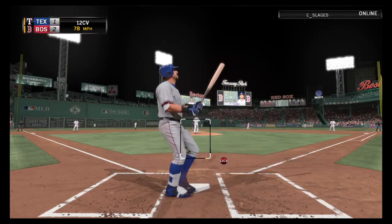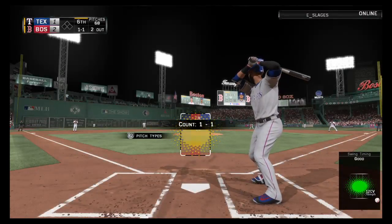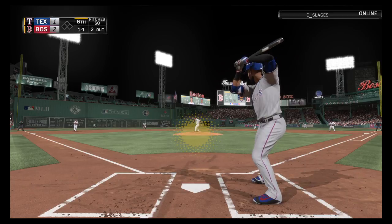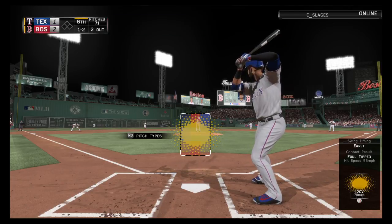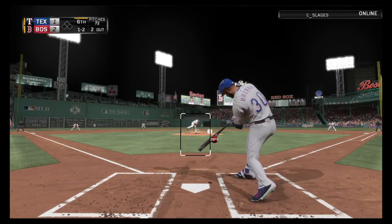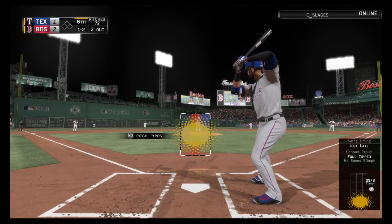A great pitch there as he couldn't get extended on that one, and he's down on strikes for the 2nd out. Buchholz gets the sign. 1-1 on its way. Foul right at the plate. The count moves now to 1-2. Again, he sends it out of play. 2 out, nobody on.